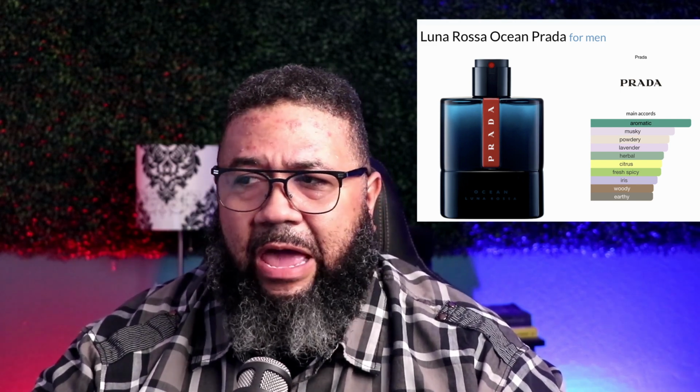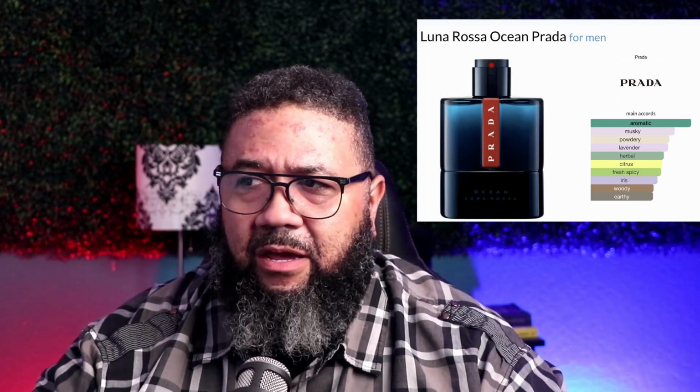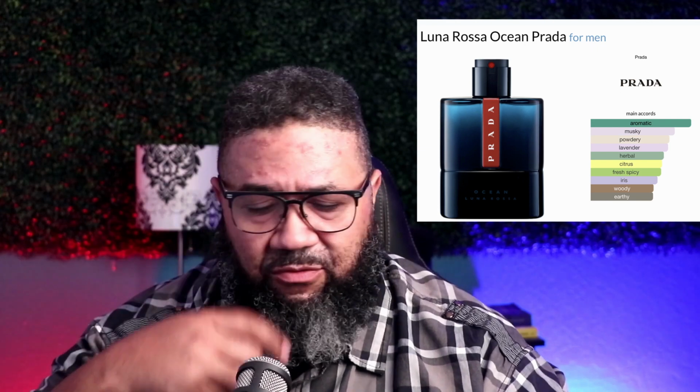This one is another aromatic one that does get into some powdery scents, if you will, and has some lavender in it and some other things. Let me put this on my test strip.